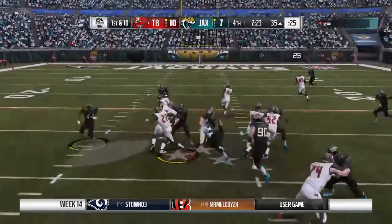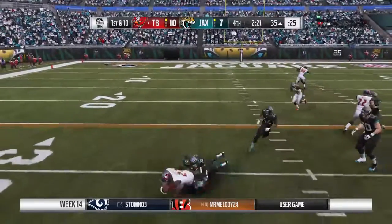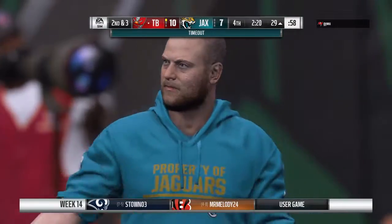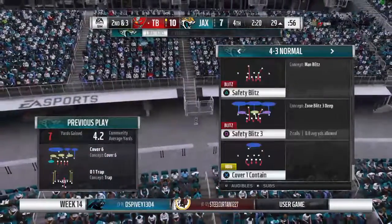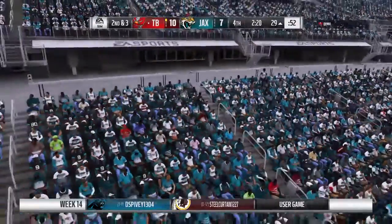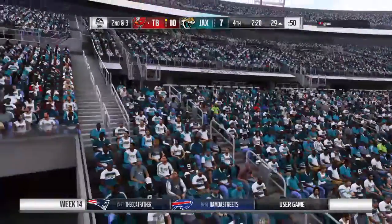Ohio! They'll run it now out of the gun. And a solid run down inside the 30. And now here comes the third of their timeouts defensively. So they'll be left with only the 2-minute warning to stop it from here on out.